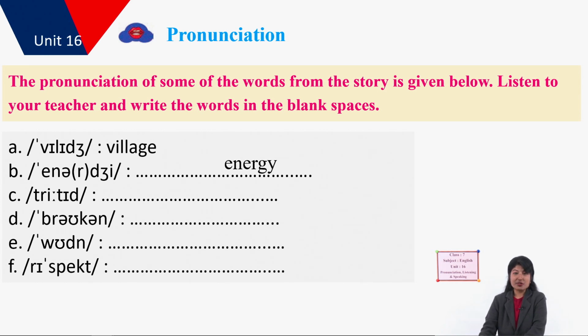Okay. Now we are moving to number C. Ready? Good. This is treat it. Treat it. What is it? We used to say treated, right? But what is the correct pronunciation? Treat it. Id sound at last. Okay? Id sound. This past form ed is pronounced as it. Okay? Now let's move to number D.